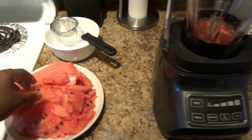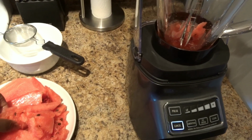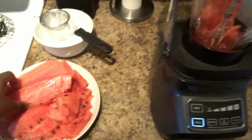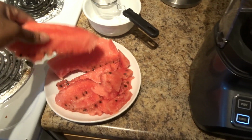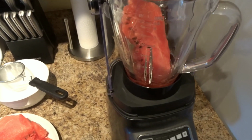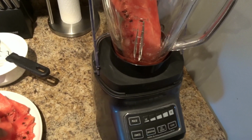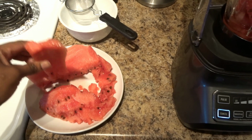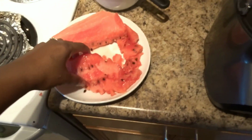So I am going to have the watermelon all cut, and I am going to be putting it here in my blender. Then I have a bowl on the side that I will strain the watermelon juice and put it in my hair. I'll be adding it to my hair regimen today after I have shampooed my hair prior to me deep conditioning.